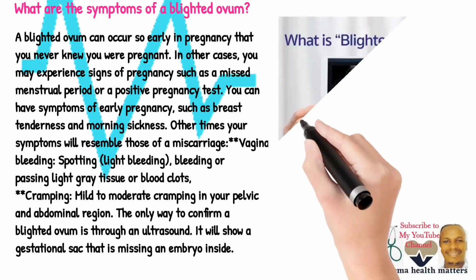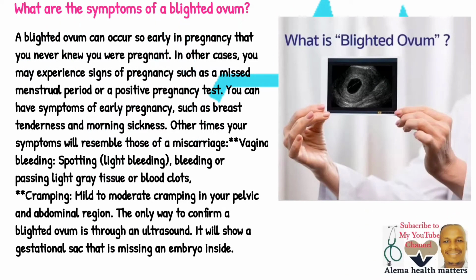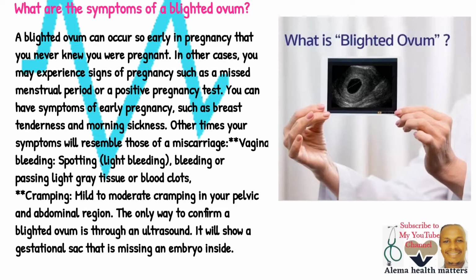What are the symptoms of a blighted ovum? A blighted ovum can occur so early in pregnancy that you never knew you were pregnant. In other cases, you may experience signs of pregnancy, such as a missed menstrual period or a positive pregnancy test. You can have symptoms of early pregnancy, such as breast tenderness and morning sickness. Other times, your symptoms will resemble those of a miscarriage.